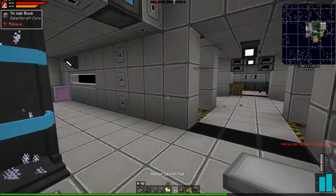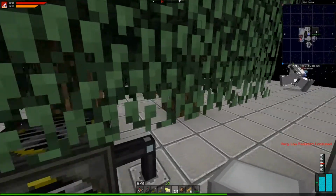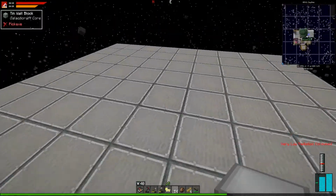Get an arc lamp set up so you can light this area up so no mobs will spawn. Oh yeah, that's a good idea. Perfect.